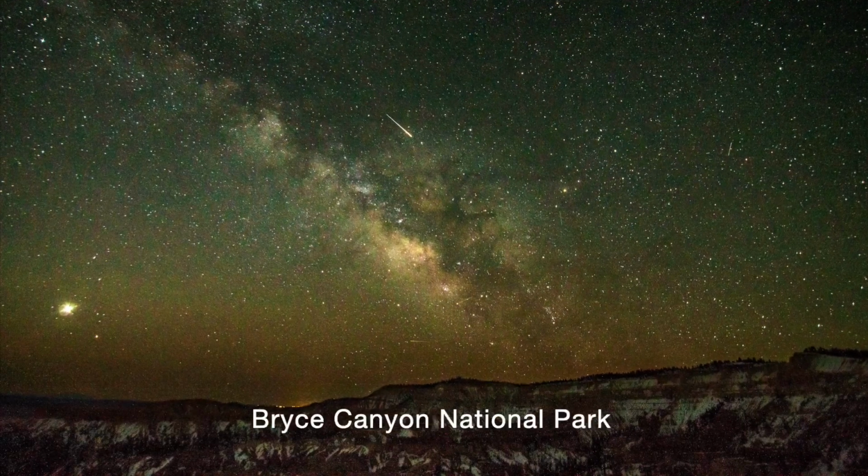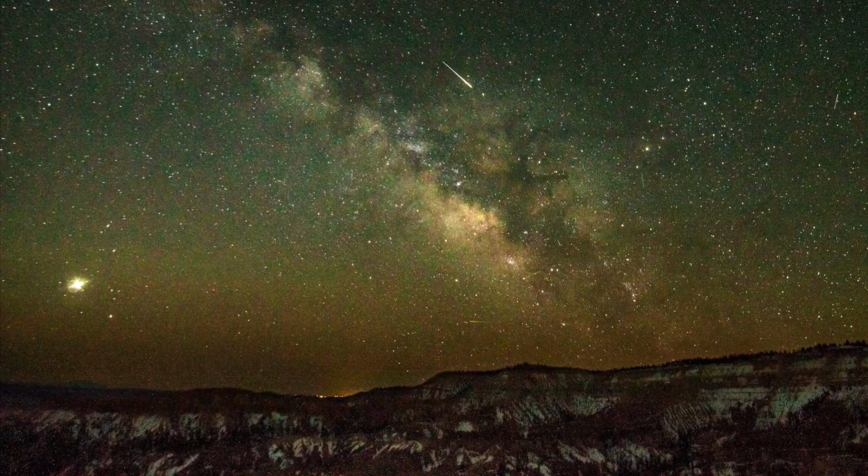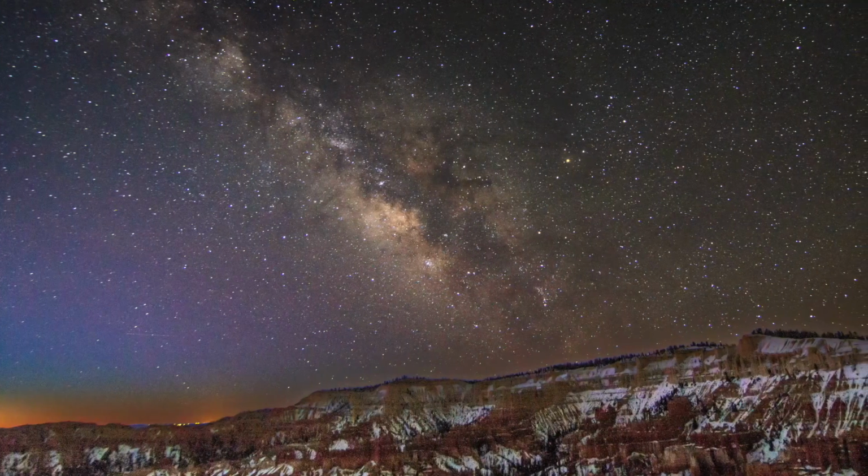Our day started around 4 a.m. when we woke up to go stargazing. Bryce Canyon National Park is an international dark sky park and is known to have exceptional stargazing.